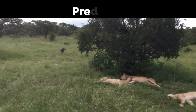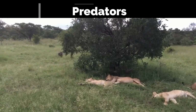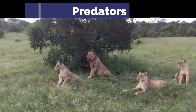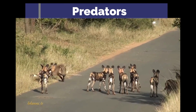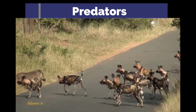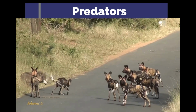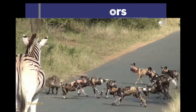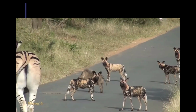The main predators of warthogs are lions and hyenas, but they may also fall prey to leopards, cheetahs, crocodiles, wild dogs, and large birds of prey, especially when young. They rely on their speed and agility to escape, often dashing into burrows tail first for protection. Juvenile warthogs face high mortality rates due to predation and environmental hazards.